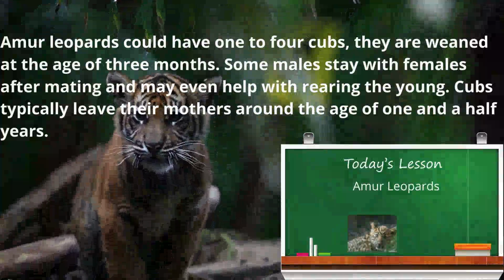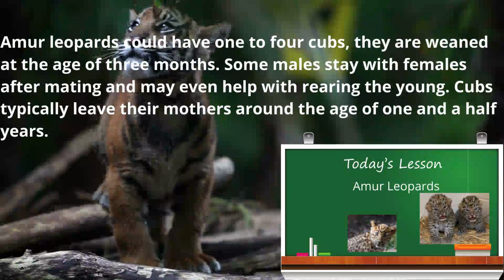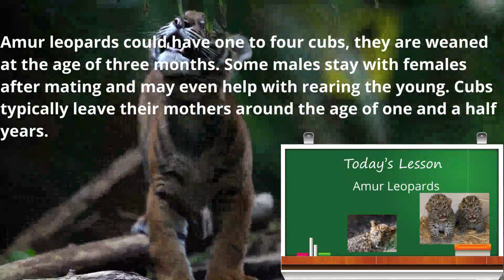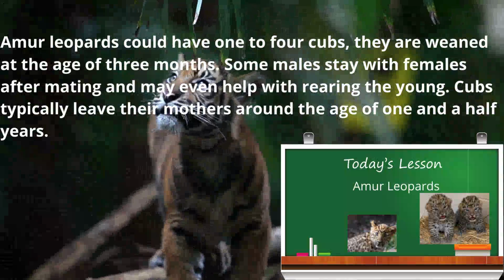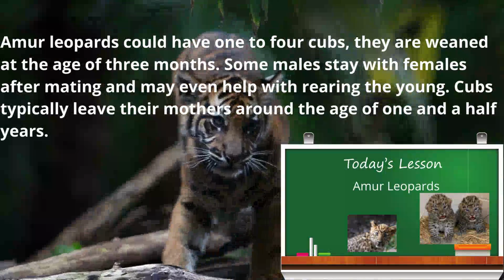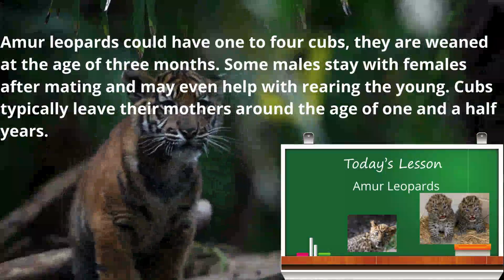Amur leopards could have 1 to 4 cubs. They are weaned at the age of 3 months. Some males stay with females after mating and may even help with rearing the young cubs. Cubs typically leave their mother around the age of 1.5 years.